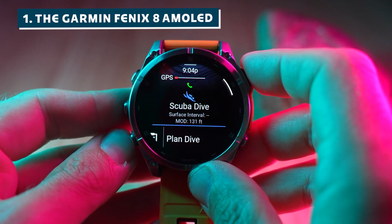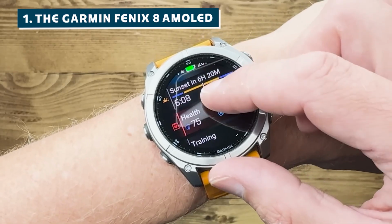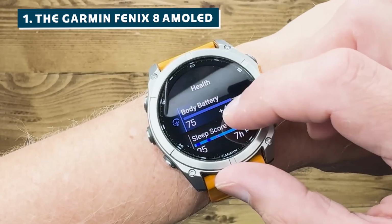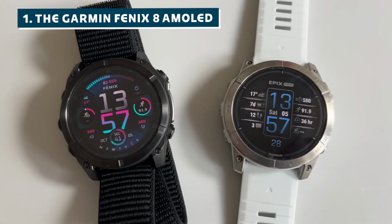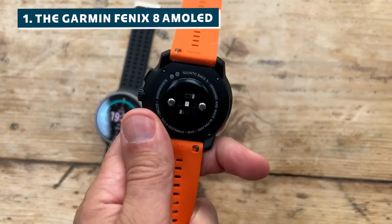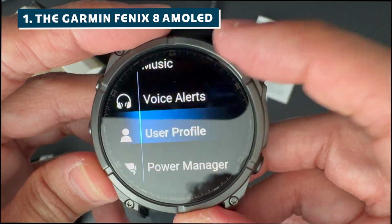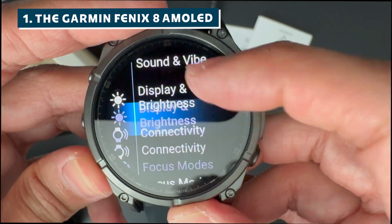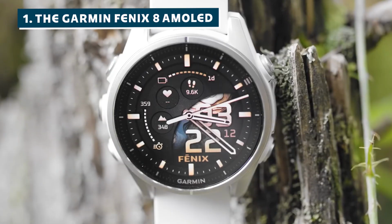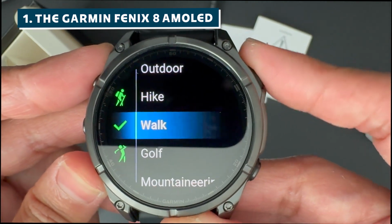But the Fenix 8 AMOLED isn't just about looks and battery life. It's packed with features that'll make even the most tech-savvy athlete drool. It's got multiband and multi-frequency GPS support for pinpoint accuracy. And let's talk about sports profiles. The Fenix 8 AMOLED covers just about every sport you can think of, and probably a few you can't. Running, cycling, swimming? Of course.